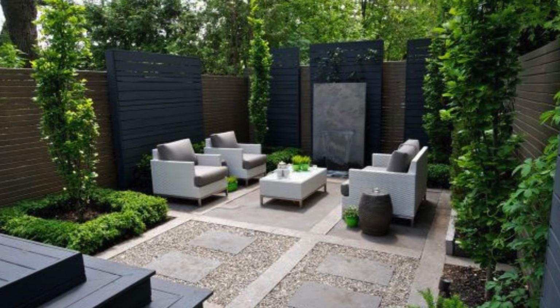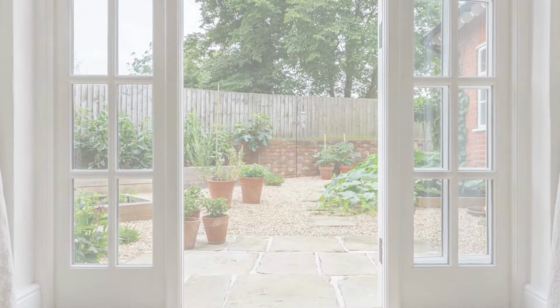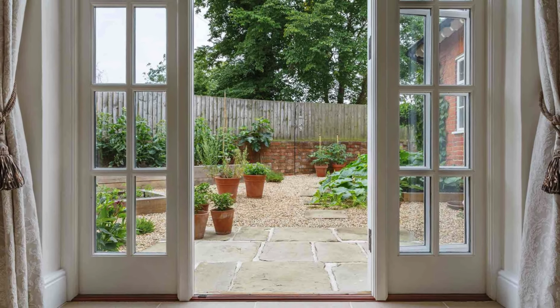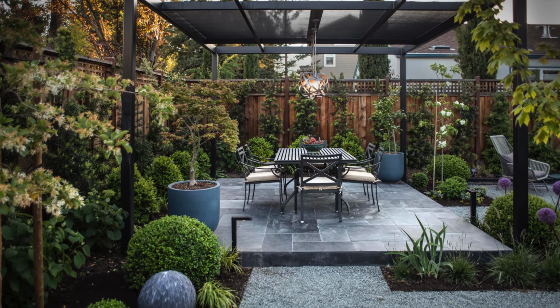Now let's talk about transitions. Creating a smooth flow between your indoor and outdoor areas is a top trend. Large sliding doors, matching flooring, and covered patios all help blend the spaces into one cohesive environment. These ideas for patios and gardens really help bring the outdoors in.